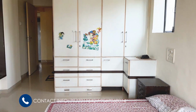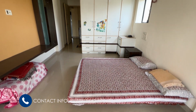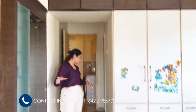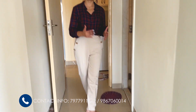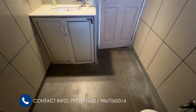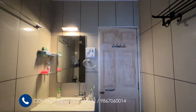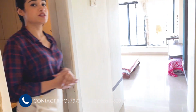Super bright, isn't it? This is your floor to ceiling storage, a full length wardrobe unit. On this side is the TV unit and a dressing mirror over here. We get this small passage before entering the master bedroom, so a lot of privacy. This is the attached bath and toilet of the apartment. Your tiling fixtures, sanitary fittings, faucets, everything is a part of this house.